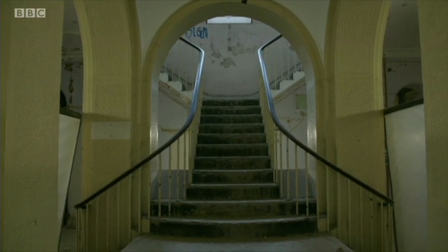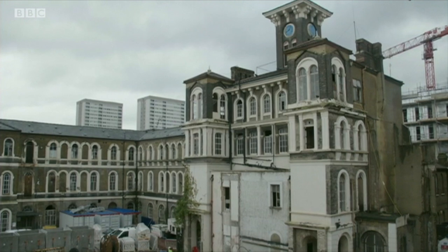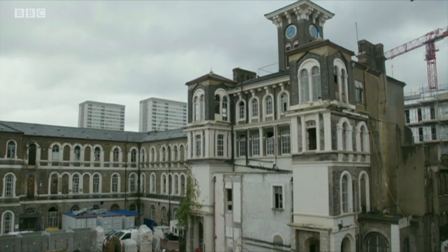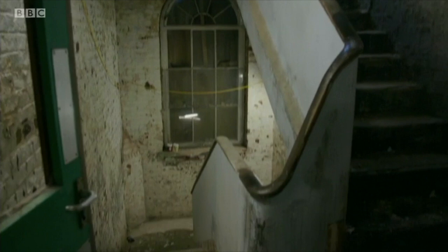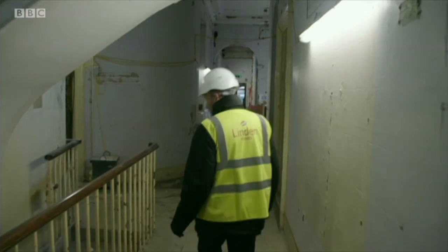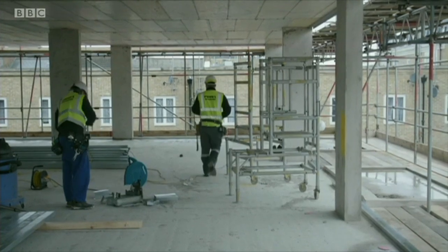Established as a Victorian workhouse, then a psychiatric institution, St Clement's Hospital has been an imposing local landmark in Bow for over 170 years. Now disused and dilapidated, it's about to be transformed as part of a pioneering housing project.